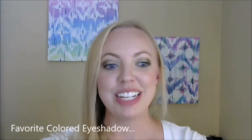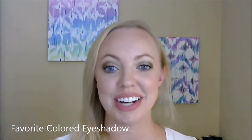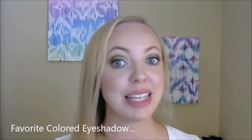All right, favorite colored eyeshadow. This is so hard. Oh my gosh, favorite colored eyeshadow because I'm obsessed with color. I am so tempted by every palette that comes out that has a ton of amazing colors in them. So good. And okay, I'm gonna cheat again.